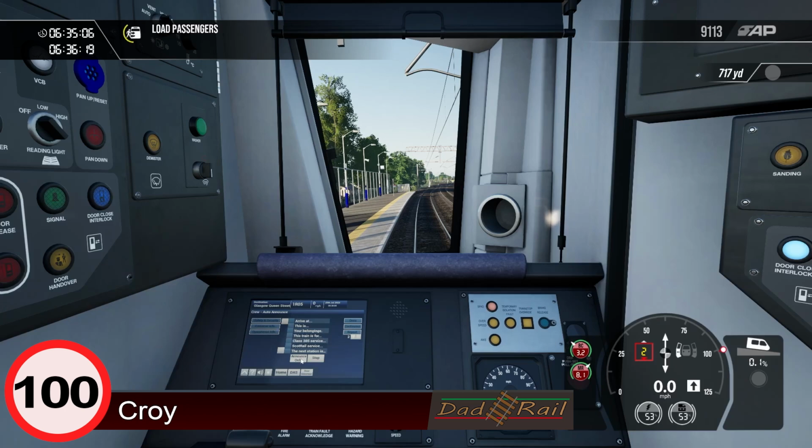This is Croy. Welcome to the ScotRail service to Glasgow Queen Street. The next station is Glasgow Queen Street.